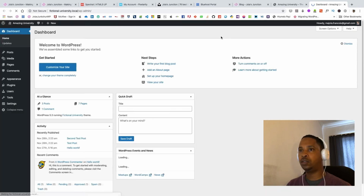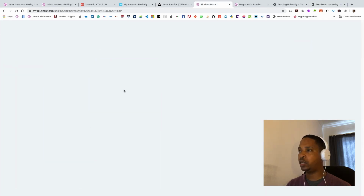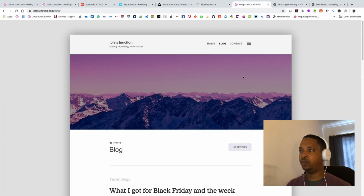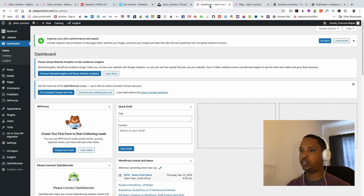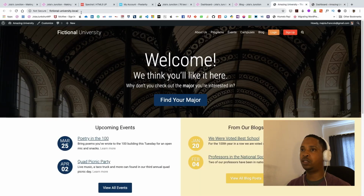If I log into my Bluehost portal over here quickly, and log into WordPress, then I get this similar kind of thing. The only difference is that obviously this is live, and any changes that I make here will affect my live website immediately. Whereas this Local by Flywheel dashboard is not live, it still needs to be deployed, but it's good for you to test your website out before you actually deploy. So any changes made here and published or activated will go live immediately on mine. But on this other dashboard from Local by Flywheel, it's just a local thing, and it's not actually connected to the internet.